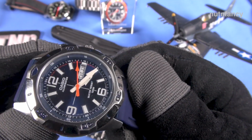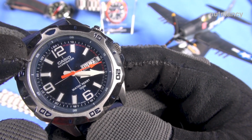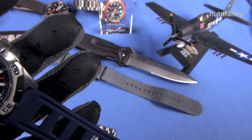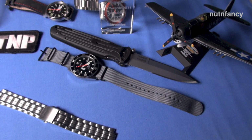All of them are that way. All of them. Nice markings here. We've got 12, 9, 6 standard scuba markings on the inside. It's pretty sick. Oh yeah, the illumination. This is a big selling point on this watch. So it's basically like Indiglow.